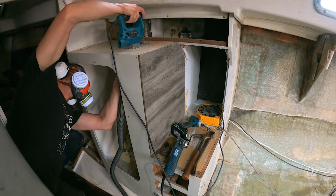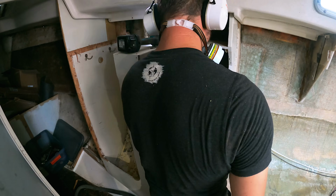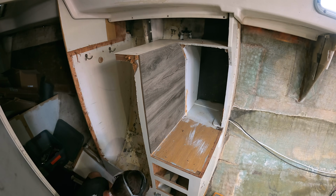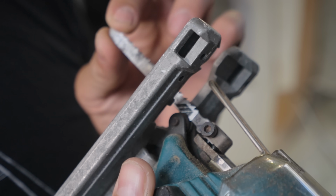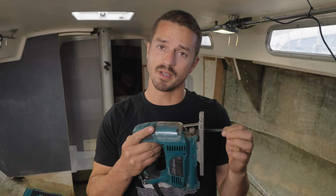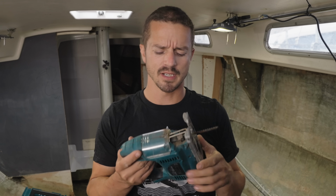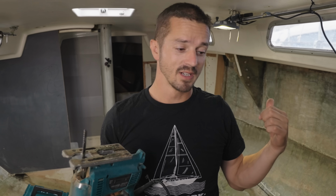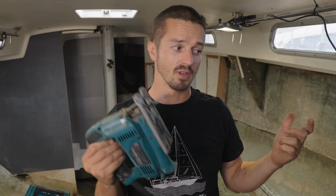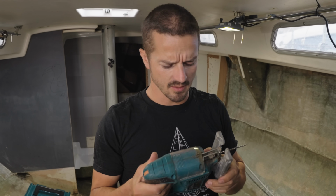Well, yesterday we were continuing taking out the hang locker, and I noticed the jigsaw was acting funny, and it's because the screws holding the blade on have come loose at some point in the past, and I'm just now noticing. But that's sort of the reality of boat projects, is sometimes you're fixing the boat and sometimes you're fixing the tools to fix the boat. So I need to fix this before we can keep demoing more, because this tool is invaluable. I hope I can fix it.